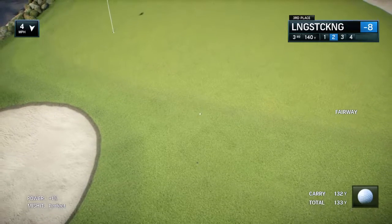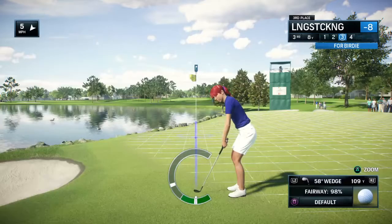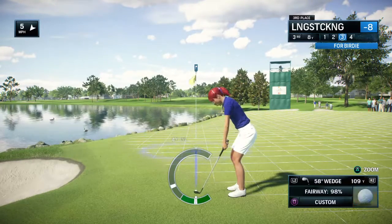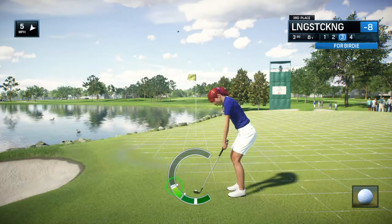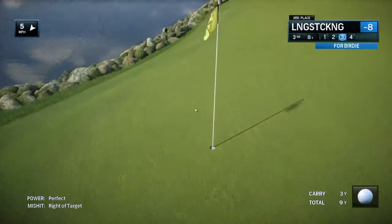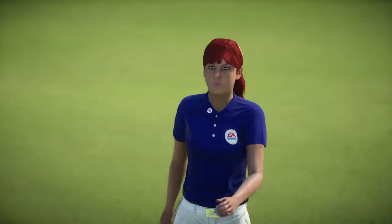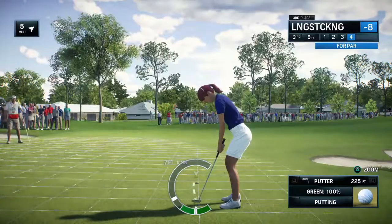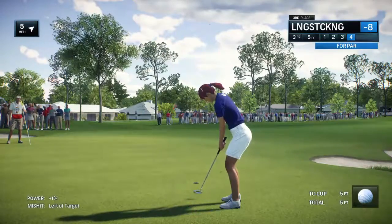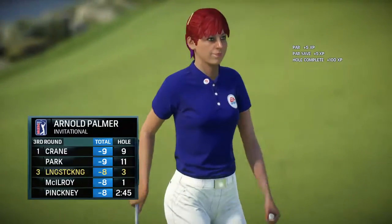Playing this par 4, still not on the green after that second shot. But still not done. A good third shot. Maybe get away here with par. Just 5 feet left. Comfortably knocks it in.